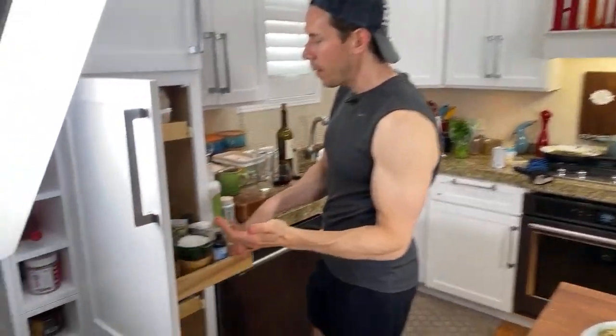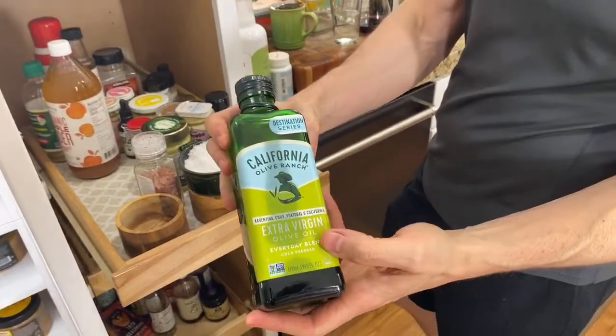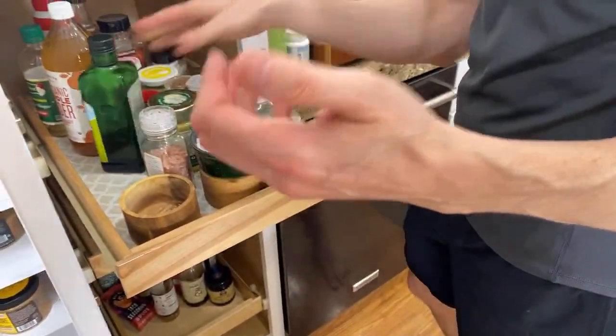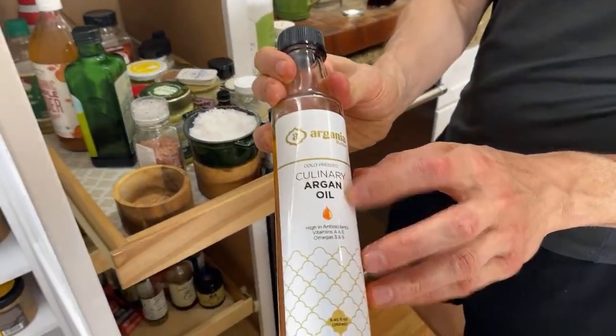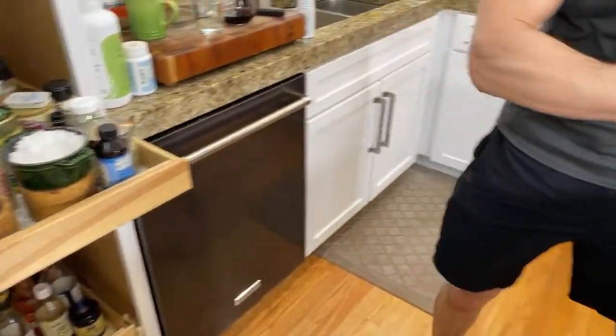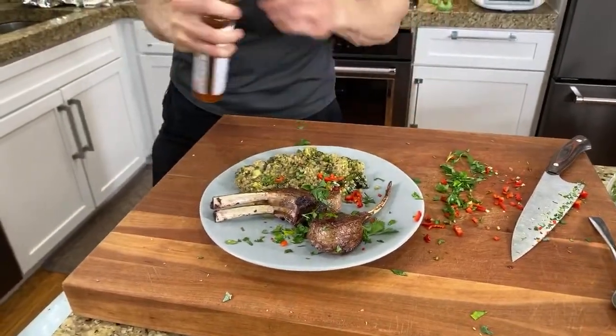Now is the time. I wouldn't want to garnish with this because this is an everyday extra virgin olive oil. This is like a cooking one. Now is the time I want to get a really good bottle, which I actually just ran out. So I'm going to grab this. This is argan oil. This stuff's amazing. It has a nutty, kind of toasty flavor. I'm just going to put a little drizzle from the heavens on here.